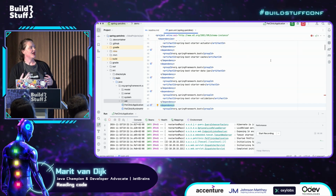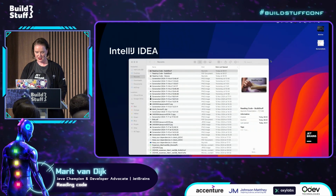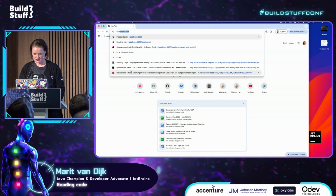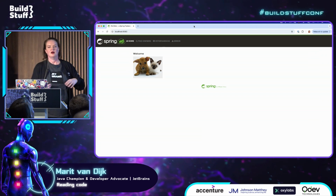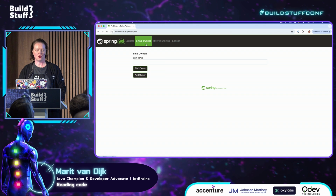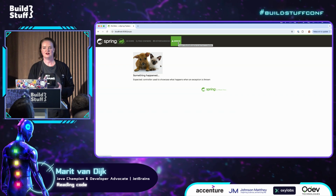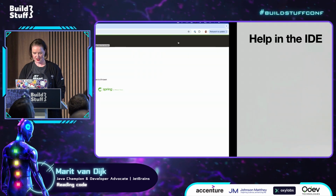And also if we have our application running, then we can observe what it does. And coincidentally, puppy and kitten tags. So we can have our application running, we can kind of explore what it does. So we see that we can find owners, we can find veterinarians, and the Spring team has added a helpful error page so we can see what happens if our application throws an error.